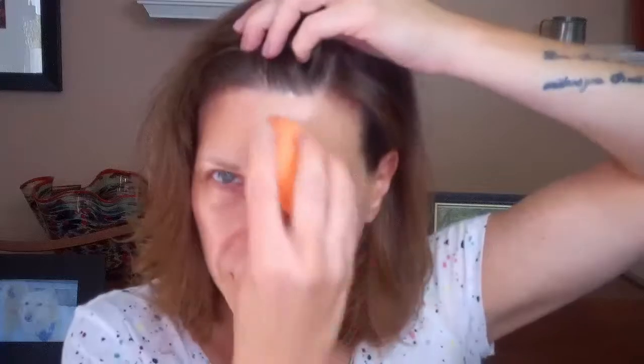There's a really nice glow. I will have to see if this is buildable. I don't feel like this is necessarily medium coverage at this point. But it's actually not a terrible shade for me. Like I said, it's a little bit on the yellow side, but other than that, not too bad. It is dewy. It is radiant. That is fine with me. So I'm going to go in with the other side with the brush.